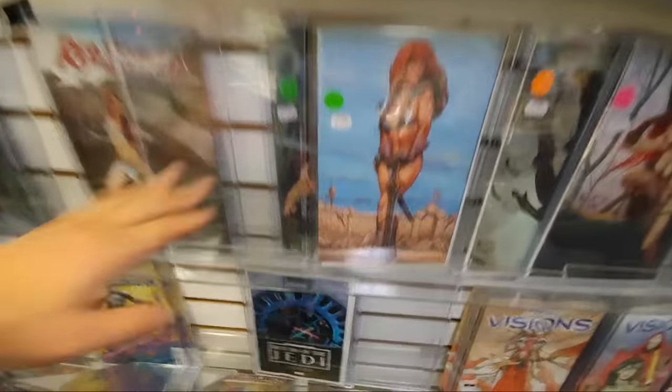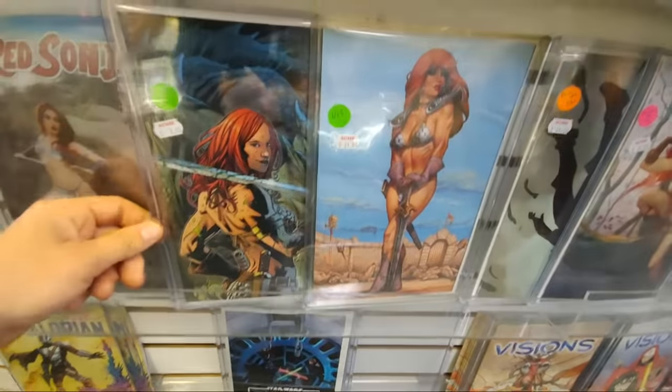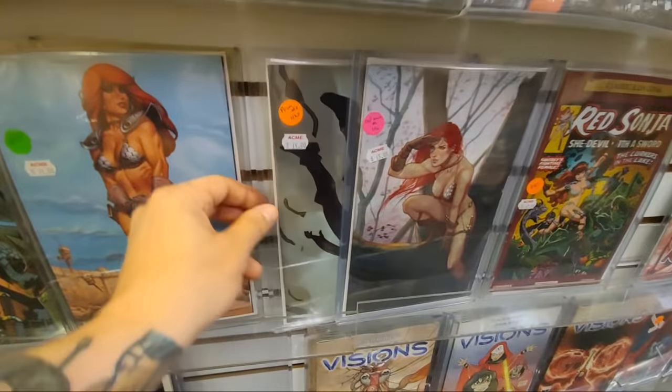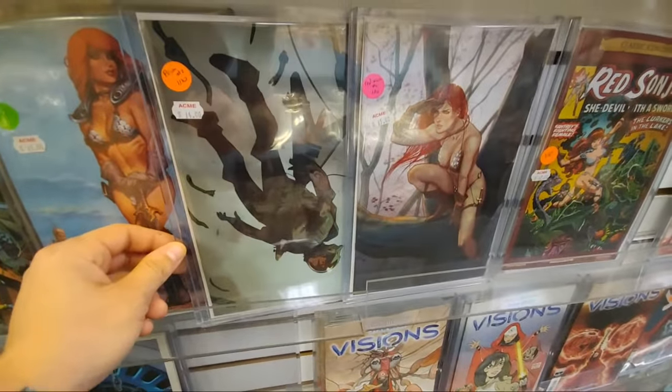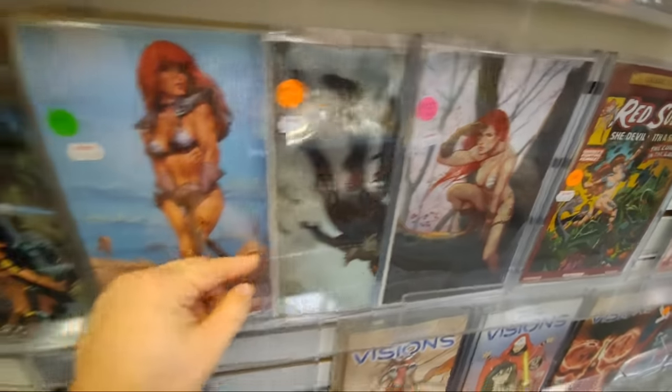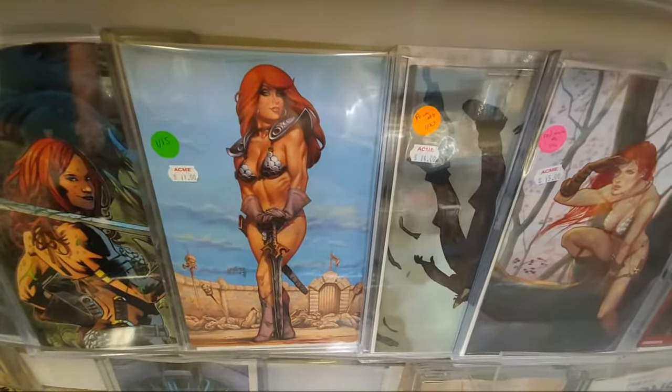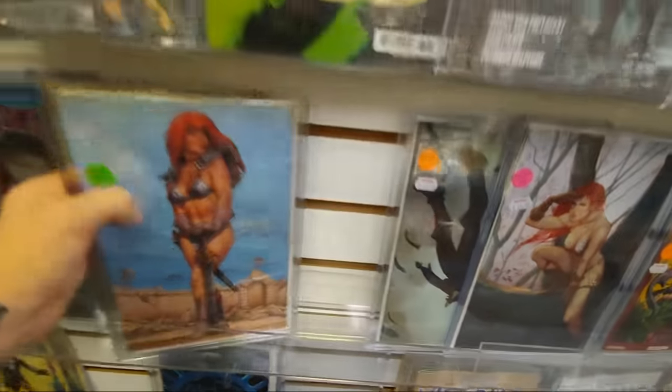Dynamite's been doing a cool job with these incentive variants, and they're always super affordable. There's this one here. Not sure. That's Prism number 2. That's not Red Sonja. This is a really nice Linsner cover, though. 1 in 15 for $11. That looks like Dawn, right? From back in the day.